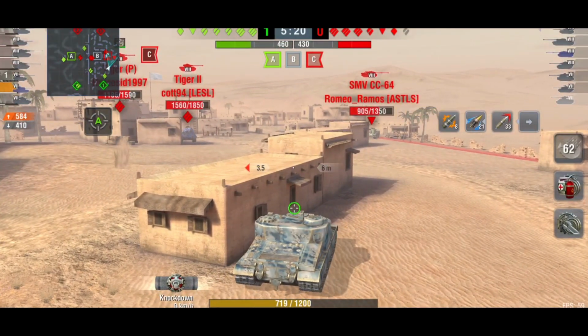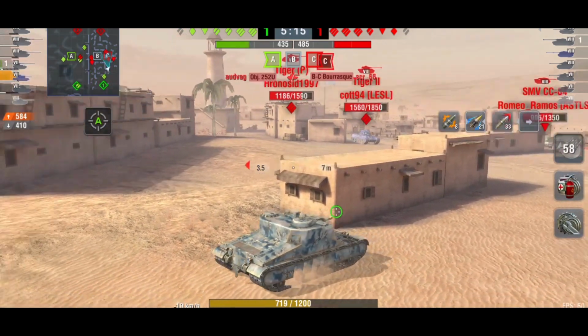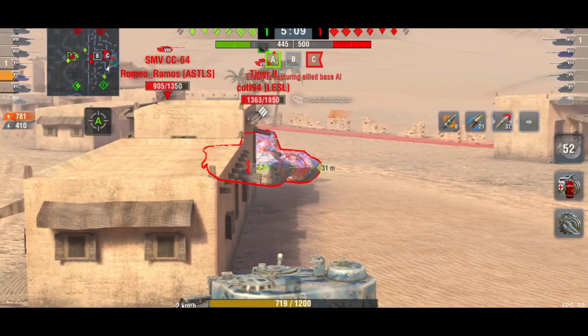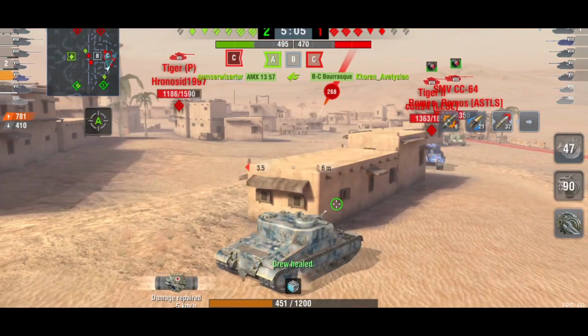So as you can see, I know I wasn't going to do damage there. I just tried tracking him, didn't work. There goes the Borsig. So now the Tiger P is going in the middle there. The Tiger 2 has started to push around. So I do manage to get the side shot. Now you can see I'm not really bouncing anything.